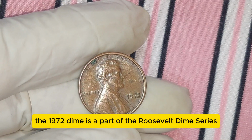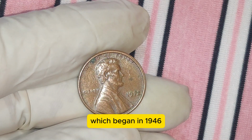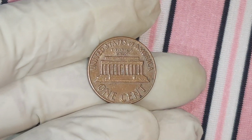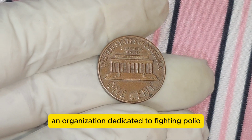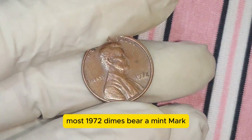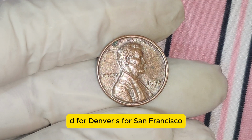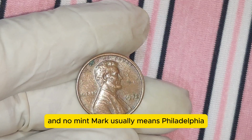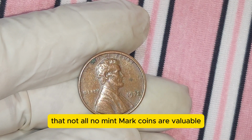The 1972 dime is a part of the Roosevelt dime series, which began in 1946. These dimes were produced to honor President Franklin D. Roosevelt, who was instrumental in the founding of the March of Dimes, an organization dedicated to fighting polio. Most 1972 dimes bear a mint mark indicating where they were produced: D for Denver, S for San Francisco, and no mint mark usually means Philadelphia. However, it's important to note that not all no mint mark coins are valuable.